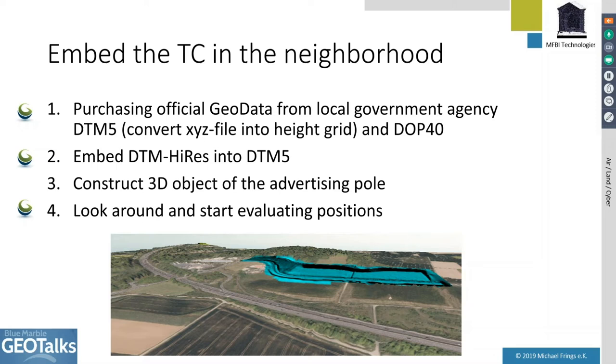And we bought a digital orthophoto with a 40 meter accuracy. We then put this DTM into Global Mapper. It came as an XYZ file. We convert that easily into a height grid, into a digital elevation model. And then we embedded our high-res DTM into this new large-scale DTM. And we started to construct the 3D object of the advertising pole.